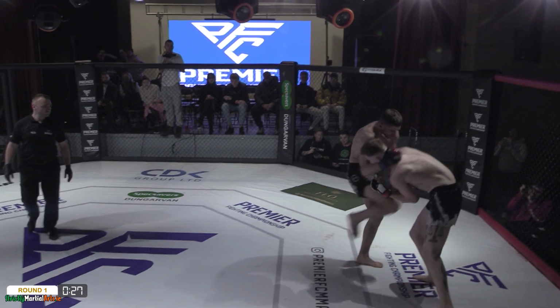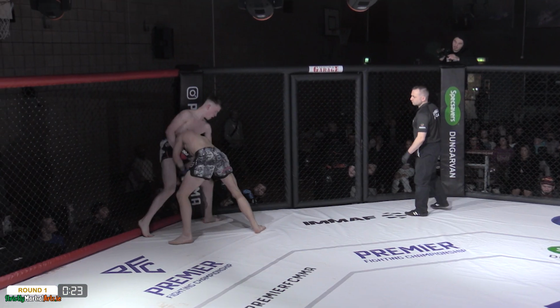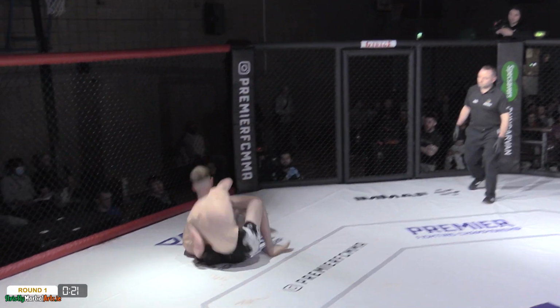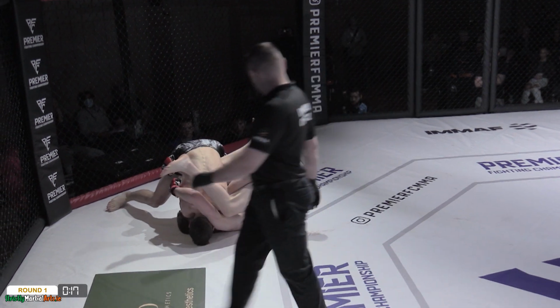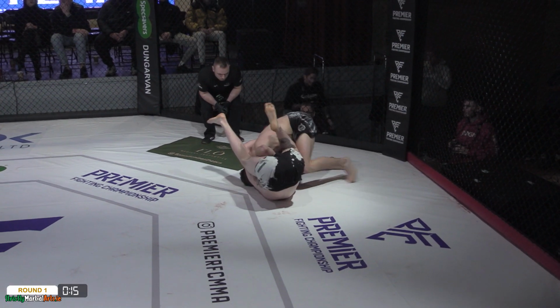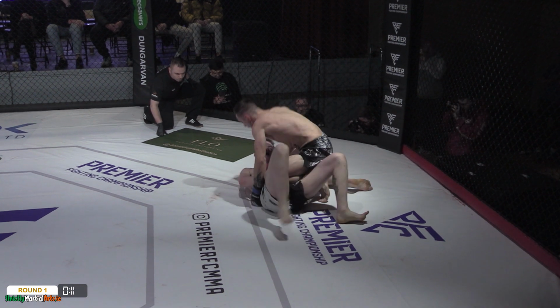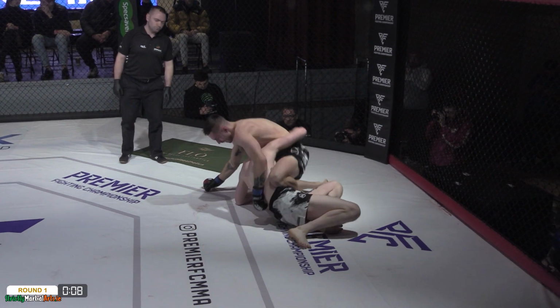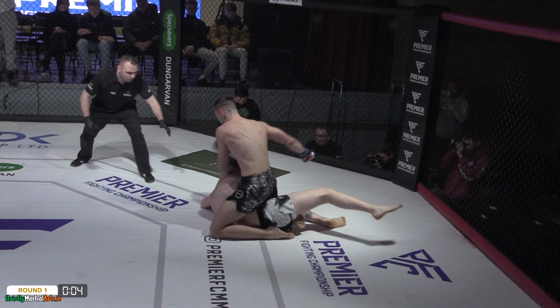Seems to be opening up in the striking ranges here. That's a big knee. Nice 2 big knees to the body from Gera. And now a takedown of his own. Gets it. Oh, we could be seeing an armbar here if he gets this knee in. Not quite. But almost passed, well, has passed now pretty much into the mount.